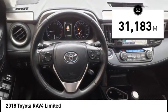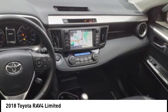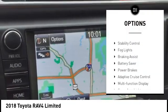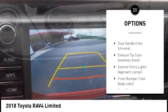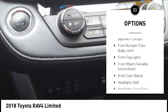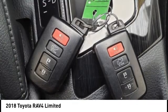This vehicle has less than 35,000 miles. Here are some of this vehicle's great options: tire pressure monitoring system, traction control, stability control, fog lights, braking assist, battery saver, power brakes, adaptive cruise control, multifunction display, cargo area light.